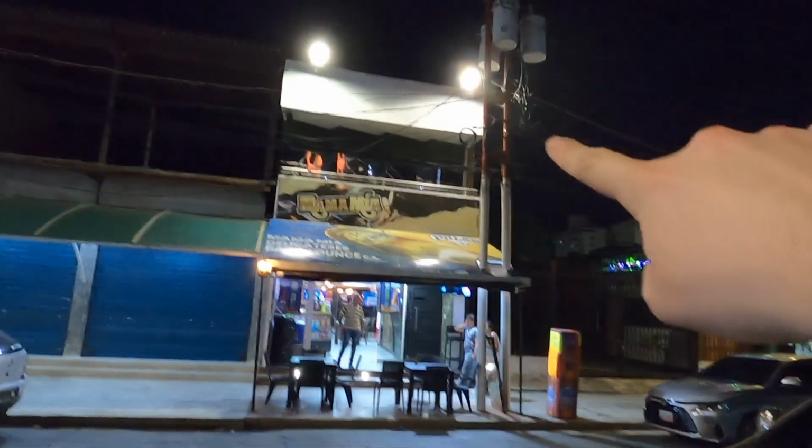And you can even find some bars. Obviously they are not the fanciest, but if you want to come for a bit of a party on a budget, you can do it over here. That's actually a place where we bought the beers for $1 when we were eating the cachapas.